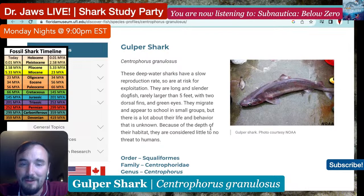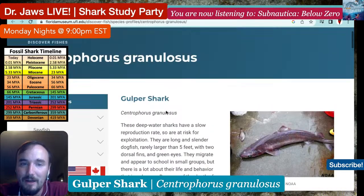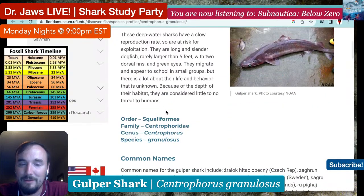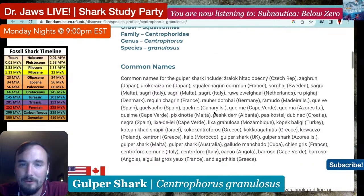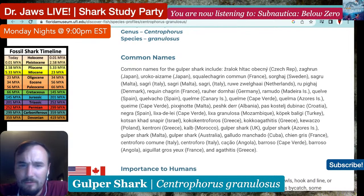Kind of like this sentence, because of the depth of their habitat, they're considered little to no threat to humans. It's just really funny where it's like, de facto, we have to do a shark threat assessment. Because there's so many sharks that most of them are just completely harmless. It's very silly. A lot of different names for the species, which is a cool snapshot of how cosmopolitan it is.